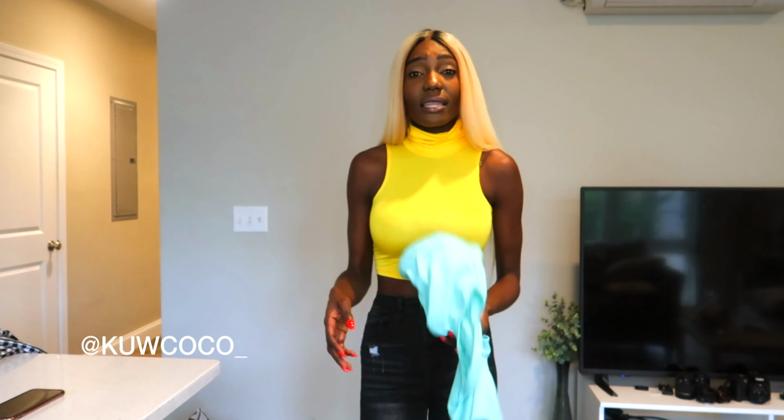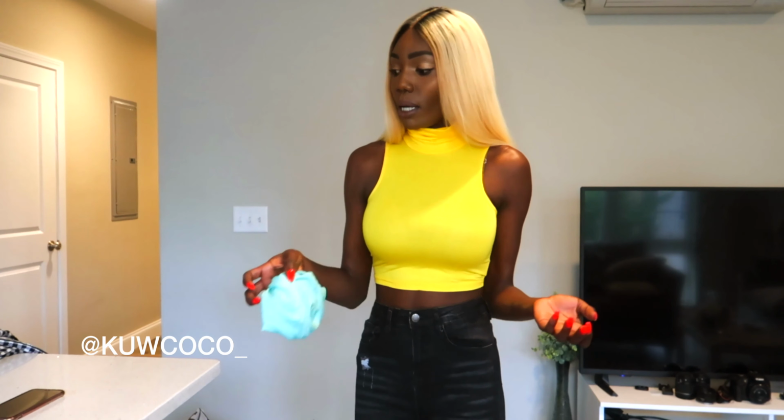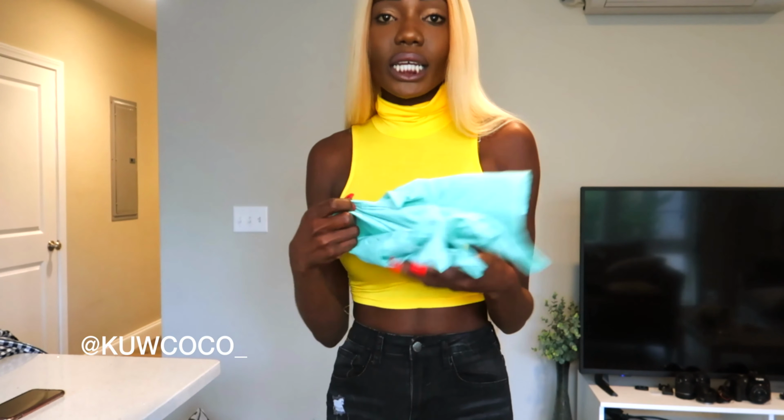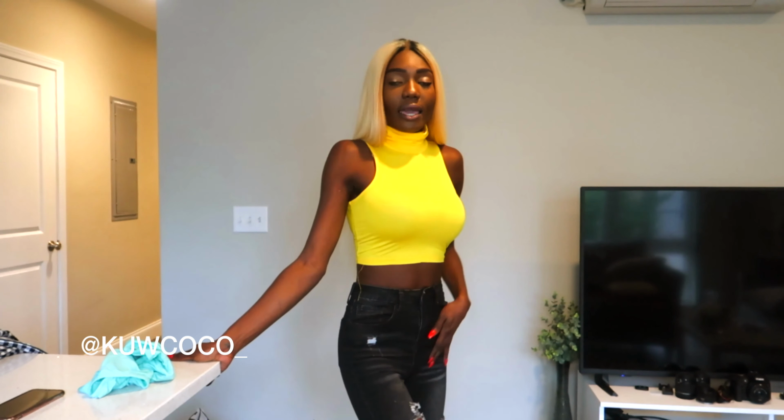My biggest thing that I'm trying to do this summer is wear more colors, because one thing I realized about myself is I buy a lot of black and a lot of plain colors. I don't really do yellows or greens and stuff like that. So I definitely try to incorporate a lot of color this time. So yeah.